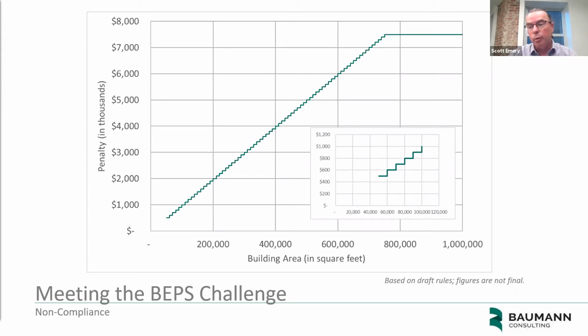Now there are some adjustments. We won't have time to go into that today. There are some ways that number can be brought down from the get-go. And I'm going to talk in a minute about how you bring them down over the next 4 to 5 years. But as you can see, this is a significant penalty, and it goes up to $7.5 million.